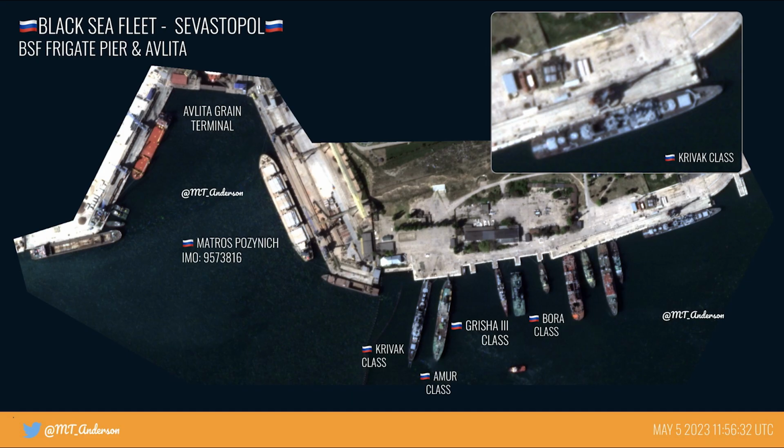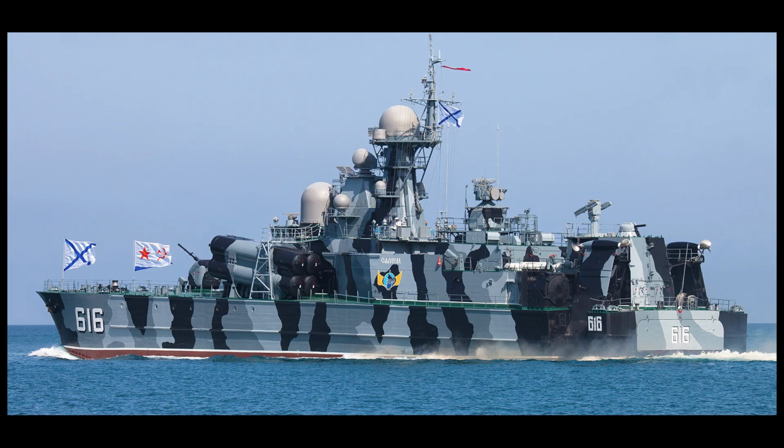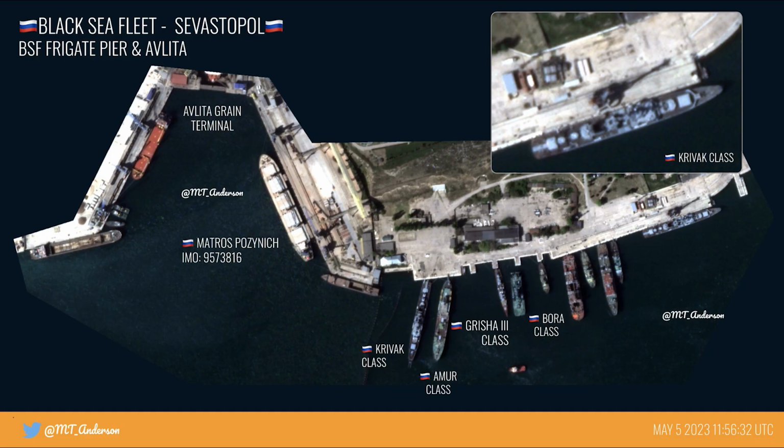Next up, a Bora-class hovercraft. Classed as a guided missile corvette, the Black Sea Fleet has just two of these, one of which is undergoing refit. Finally, we can see the second of the frigates to the right-hand side. I assume this may be the active one as it isn't near the repair ship.